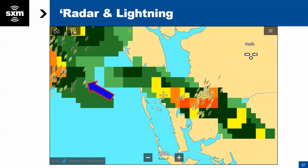And you'll notice the lightning strikes are two different colors. This is because we only show recent strikes, and the most recent strike is going to show up as that bright yellow. And then as it starts to fade, it's going to darken. The lightning strikes that you see on screen are something that has occurred within the last 15 to 20 minutes. Anything older than that, we won't show on screen because that convective activity has dissipated or moved on. So you're only going to see where recent strikes have occurred.